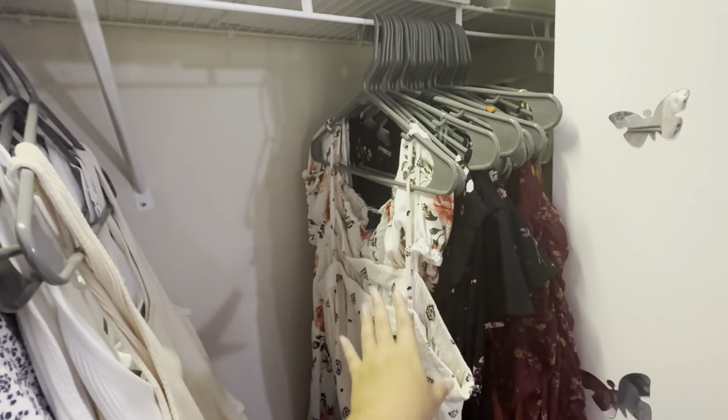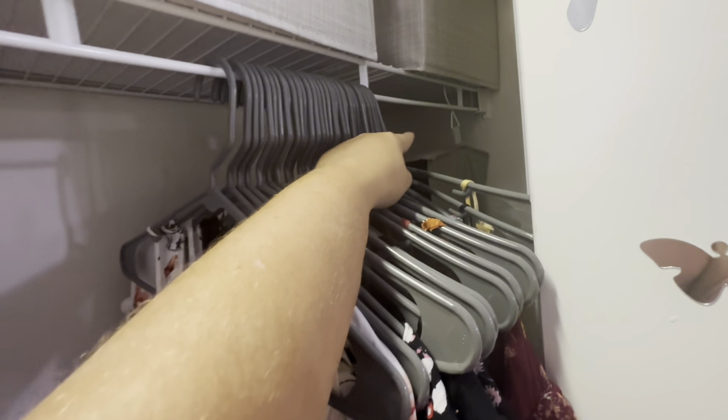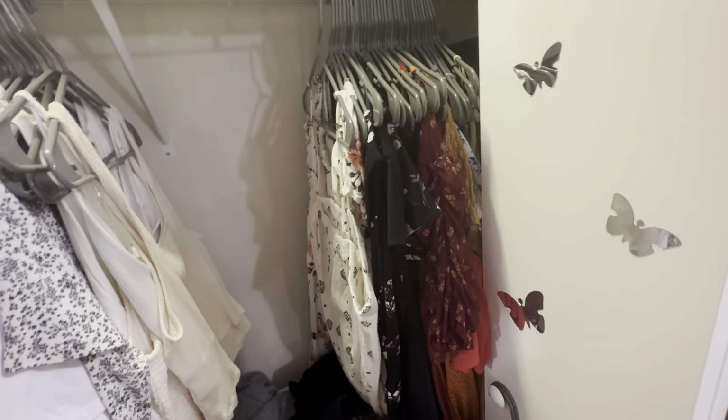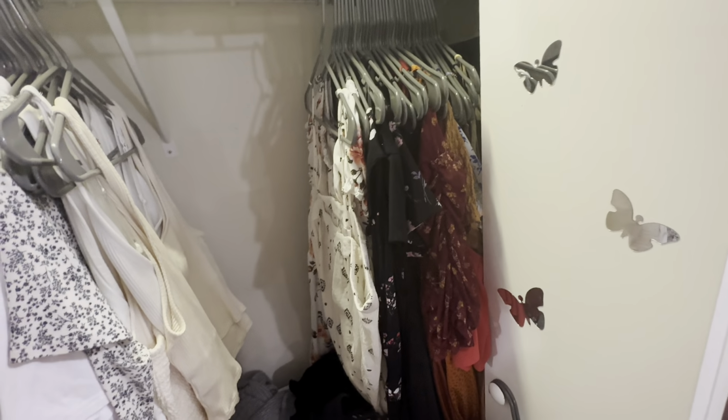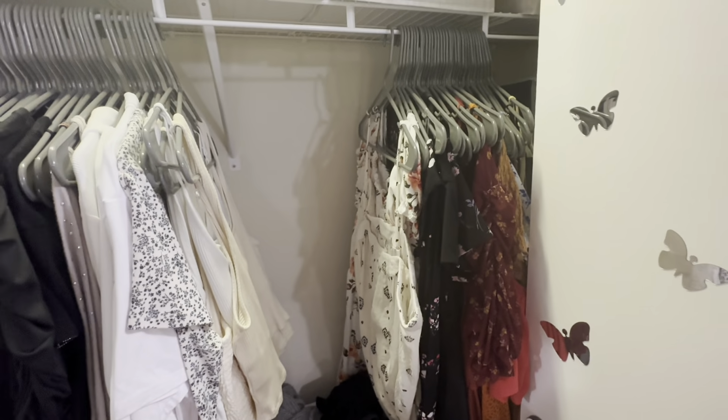But we're gonna pull out dresses as well, so they're just kind of back here, and then they're also in those bins that I showed you guys. It's all dresses. I have a lot of summer dresses. So we're gonna pull those out now, which is gonna take a while, but then that'll free up a lot of hangers and a lot of space, and then I can kind of maybe think. I don't know. I feel like I can't think at this point.